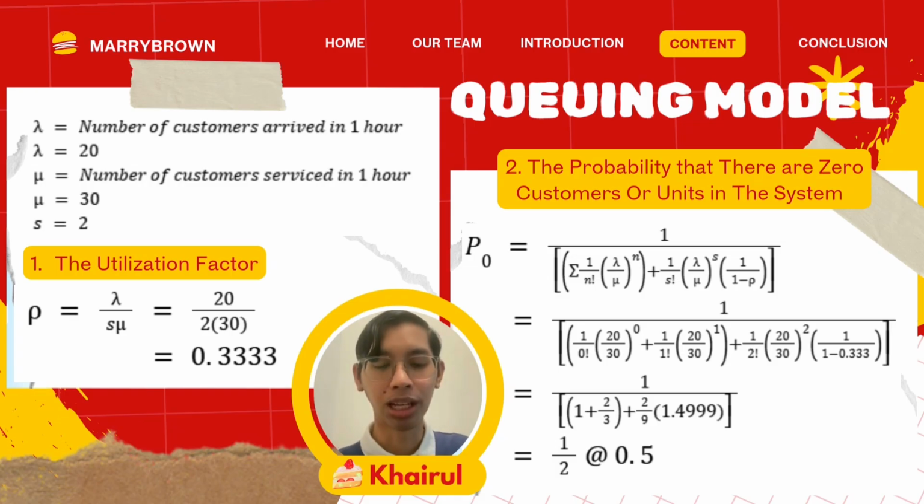Now, let's move on to the queuing model. For lambda, this is the number of customers arriving in 1 hour. Lambda is equal to 20. Mu is the number of customers served in 1 hour, mu is equal to 30, and servers is equal to 2. First, the utilization factor. Rho equals lambda over S multiplied by mu, equals 20 over 2 multiplied by 30, and we get 0.3333.